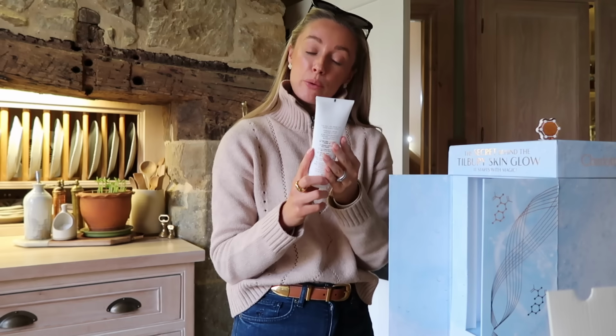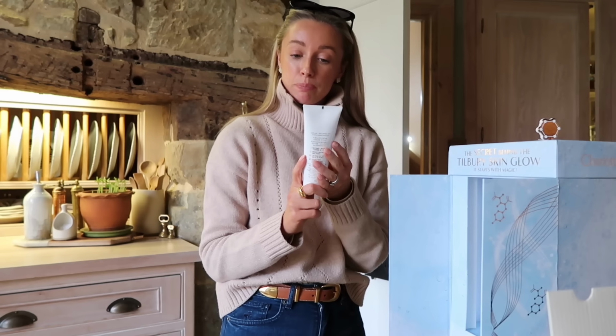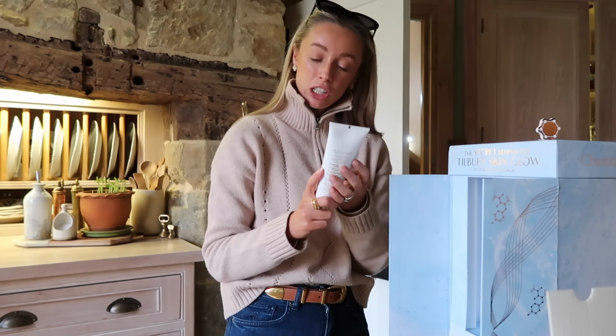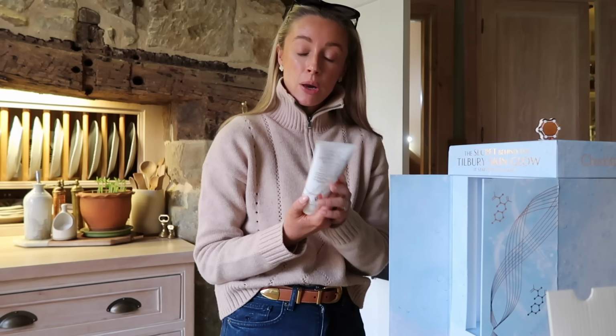So this is the new Magic Hydration Revival Cleanser, cream to foam to milk, with hyaluronic acid plus peptides plus a biometric complex to cleanse, hydrate and glow the skin, reduce the look of pores, make the skin look clearer and smoother, and remove all makeup and impurities. Well, that sounds amazing. I do love Charlotte Tilbury skincare.